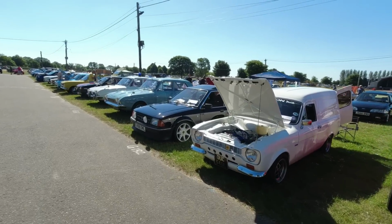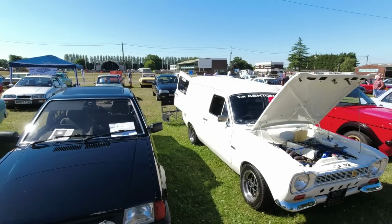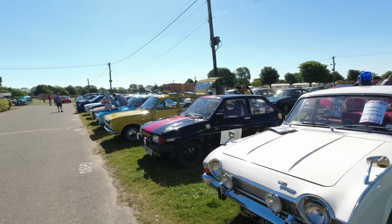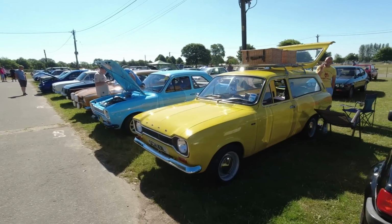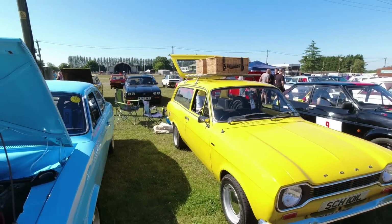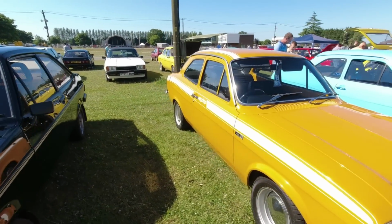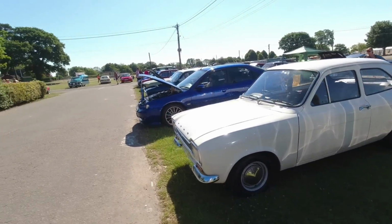I apologise for the compare in the background, but RS2000 modified Mark 1 Escort Estate. Love them Escort Estates, they look beautiful. Corsair police car, sensible offers invited. Unfortunately, I haven't got any way of making a sensible offer, so I better stay quiet. Ford Escort Mark 1 Estate. Very, very lovely. Oh, look at the colour. Almost looks like a British Leyland colour, dare I say it. Very, very nice. Love it.